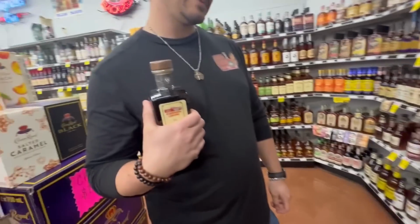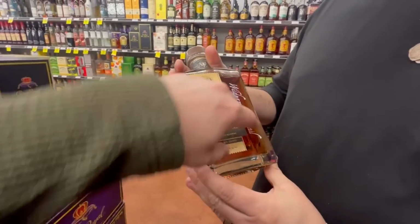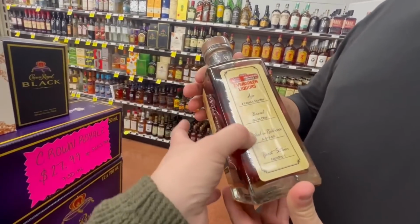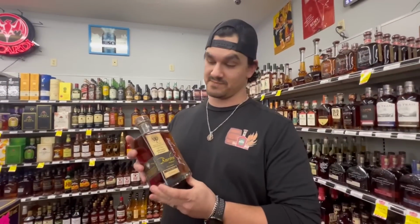You're gonna get that Wilderness Trail. Oh, it's even got the pick stuff on the side. It's a store pick. It even has detailed information about your char level, like where it was in the warehouse. This is pretty cool. Now, this is not for me; it's for my friend Brian. So Brian, this is your bottle. I'll send you this video once it gets posted.